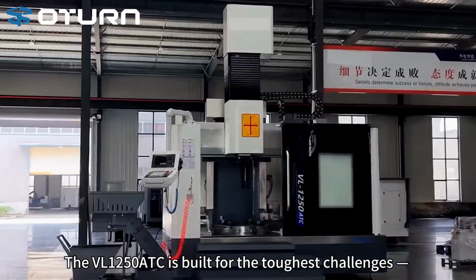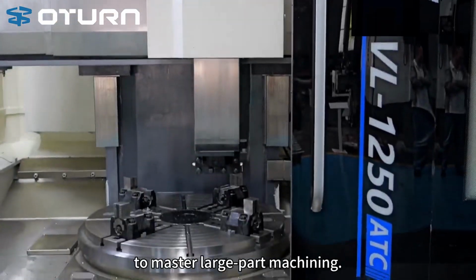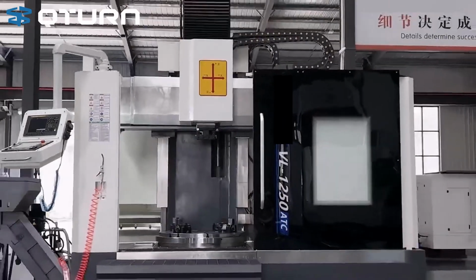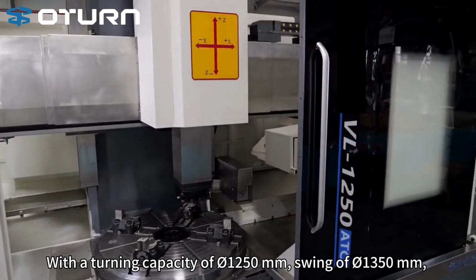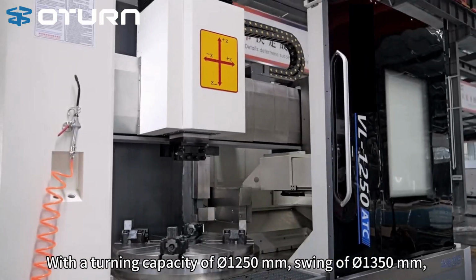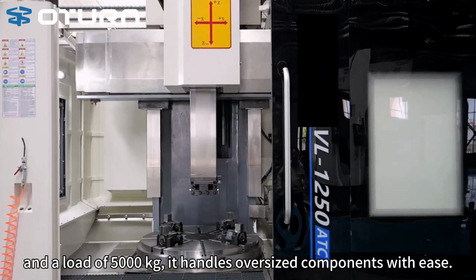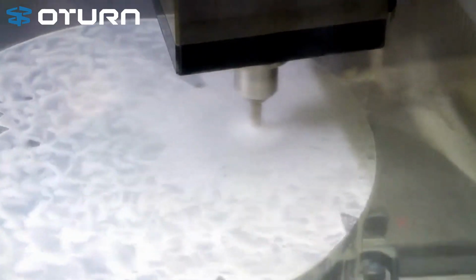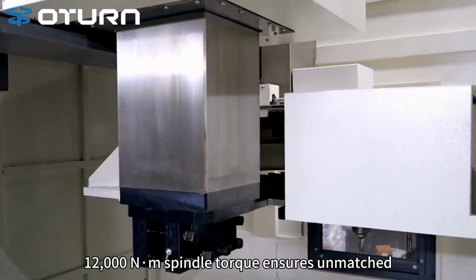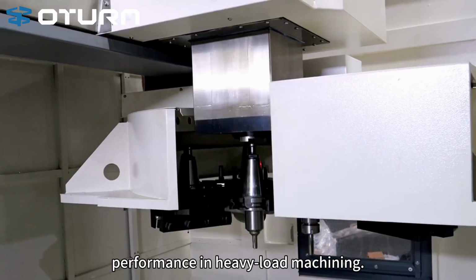Built for the toughest challenges, combining strength, speed, and stability to master large part machining. With a turning capacity of 1,250 millimeters, swings of 1,350 millimeters, and a load of 5,000 kilograms, it handles oversized components with ease. 12,000 Newton-meters spindle torque ensures unmatched performance in heavy load machining.